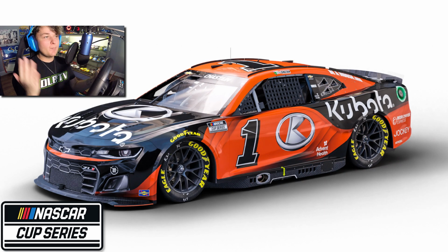Kicking it off, we have a brand new paint scheme for Ross Chastain going into the 2023 NASCAR season. This is the Kubota paint scheme that he will be running. Beautiful orange, beautiful black. I love how they got the black number on this, man. There's not that many teams in the Cup Series that will run a black number, so very underrated on that. I love what they did here, man. Beautiful colors. The car is looking great.